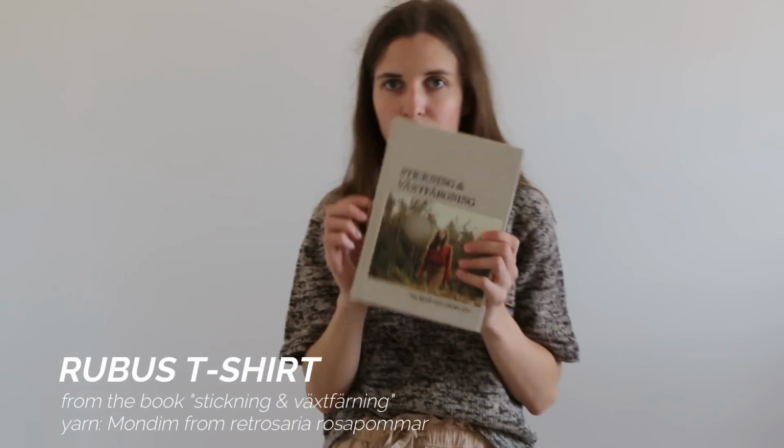If you have seen my knitting podcast that I published last week, which was my first video ever, you have seen this piece already. If you haven't watched it yet, here is my Rauma t-shirt. It is from this book about knitting and natural dyeing, and it includes quite beautiful patterns. The yarn is Mondim yarn. It is 100% Portuguese wool from Rosa Pomar, who produce their own wool and have a very nice shop in Lisboa in Portugal, where I got the wool from. But I have also seen them in other stores in Sweden and so on, so I think they are quite well available.